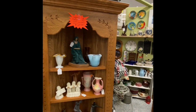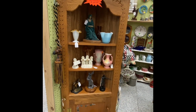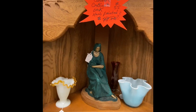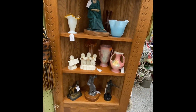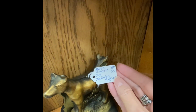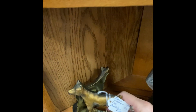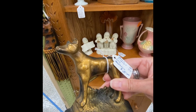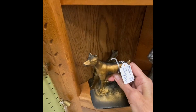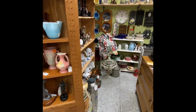She just has the knack, the gift of displaying everything so well, and makes great use of her space. This was a corner oak cabinet that I just thought was beautiful, and she's knocked the price down there too, so it's also a great deal. There was something on this shelf that I really liked, these little bookends, these doggies. So if anybody is a fan of doggy bookends, you should come check these out. They're really well made, and of course they're heavy, so they make a great pair of bookends in Mary's booth. So come check them out, or buy this nice little oak corner cabinet.